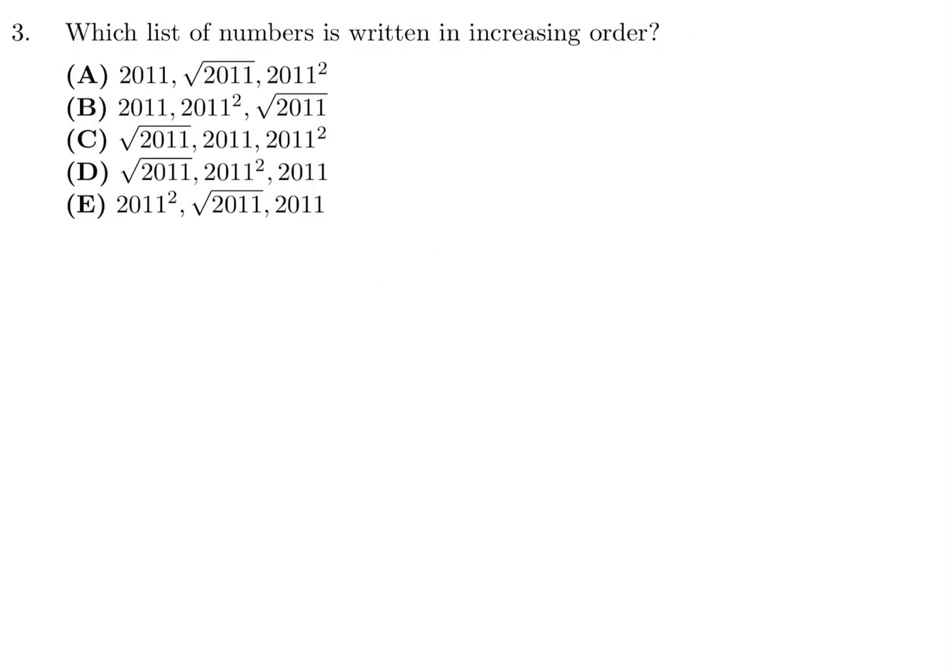Which list of numbers is written in increasing order? So smallest to largest. Well, all of these numbers are either the root of 2011, 2011, or 2011 squared. Now, obviously, 2011 squared is 2011 times 2011, so it's going to be bigger than 2011.